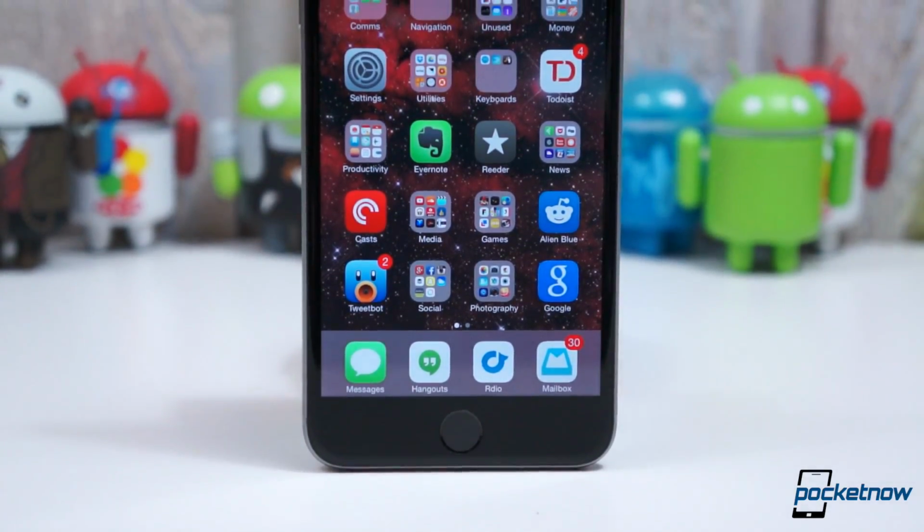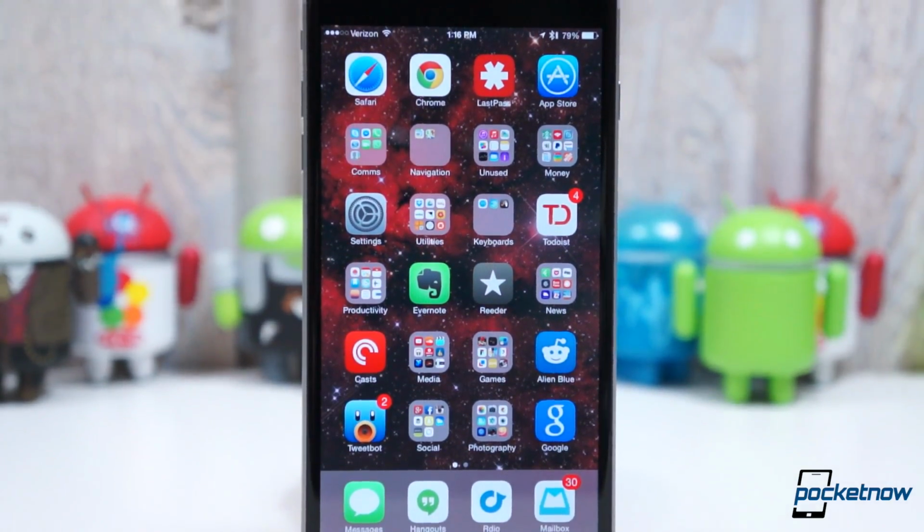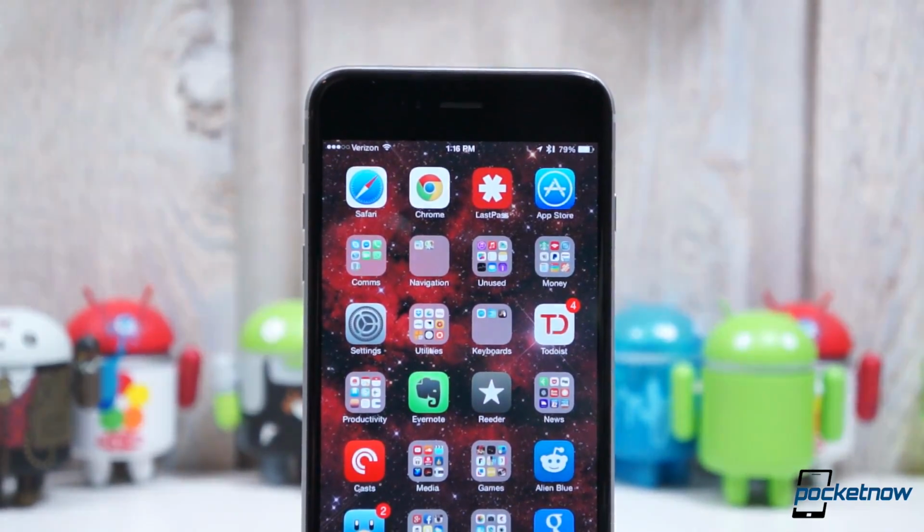For our final score and a more in-depth look at iOS 8, be sure to check out the full review on the Pocketnow site, coming soon.